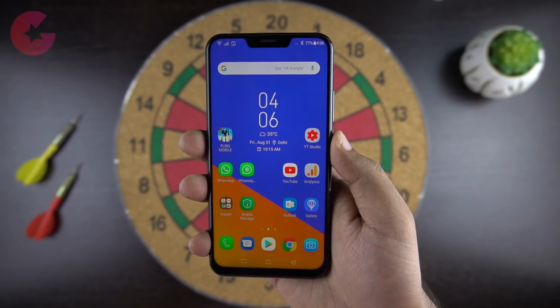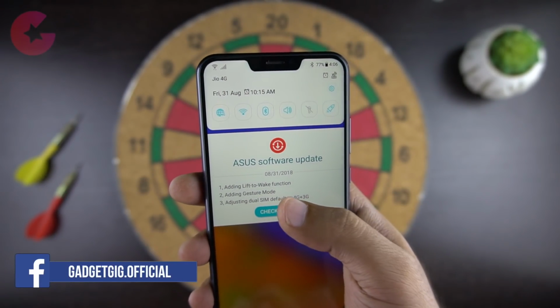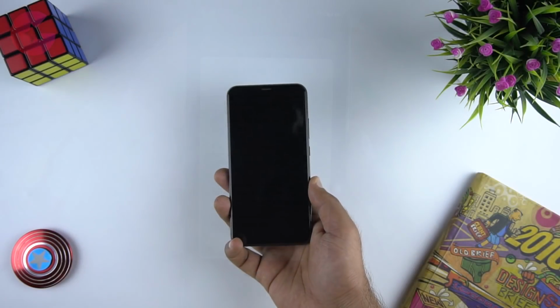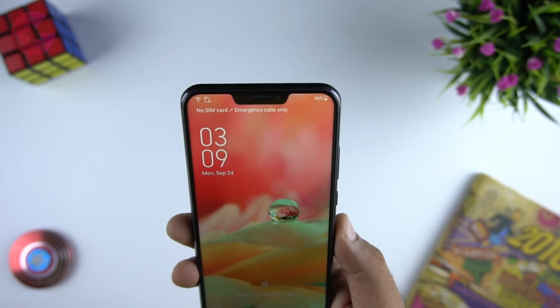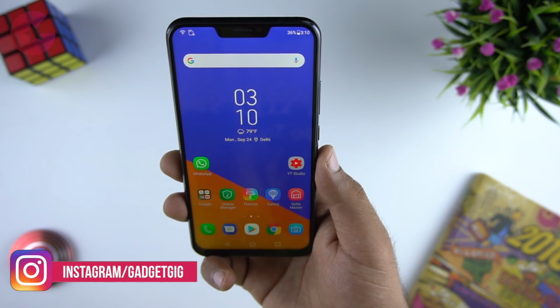Over the last few months there were two updates pushed by Asus, and one of them was the FOTA update, which we received only a month back. The update brought so many features to the phone, and talking about a few, the first one is Raise to Check. This feature enables you to simply raise the phone and it will recognize the face and unlock the phone. So you don't have to press the power button again in order to wake up the phone and then wait for the face recognition.